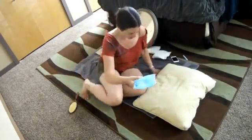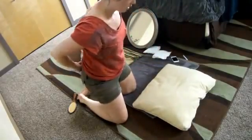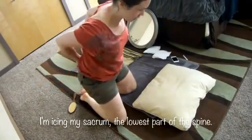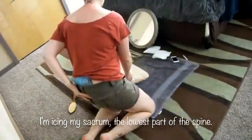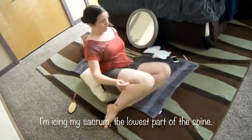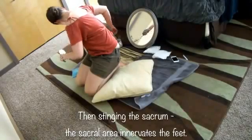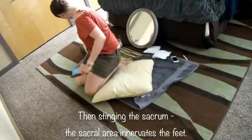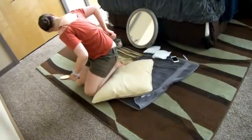So the other place I'm going to sting this time, because I haven't been and I really feel like I need to, is my lower, my sacral area. So I'm going to just put this down, and actually just turning around looking like that is much better. There we go. There's one. And really didn't feel it. Maybe just the tiniest bit.